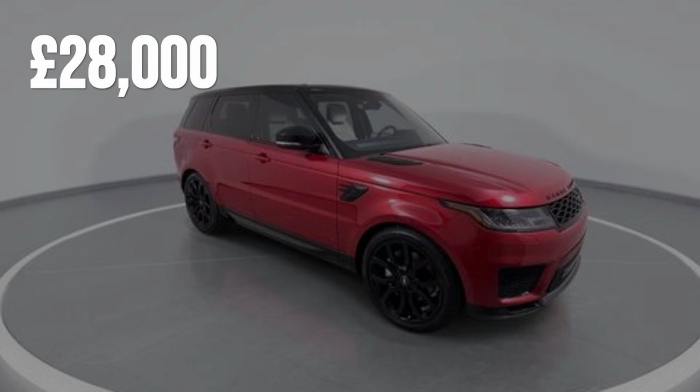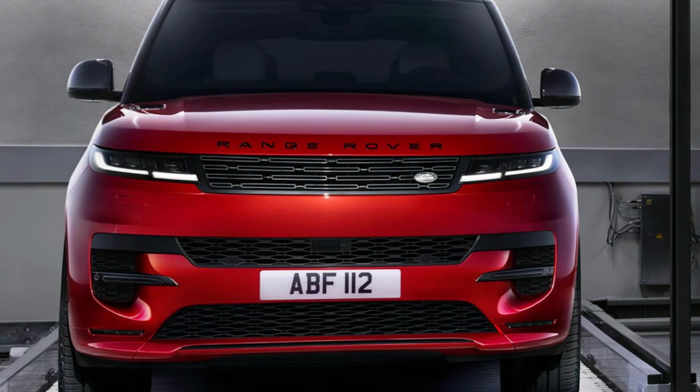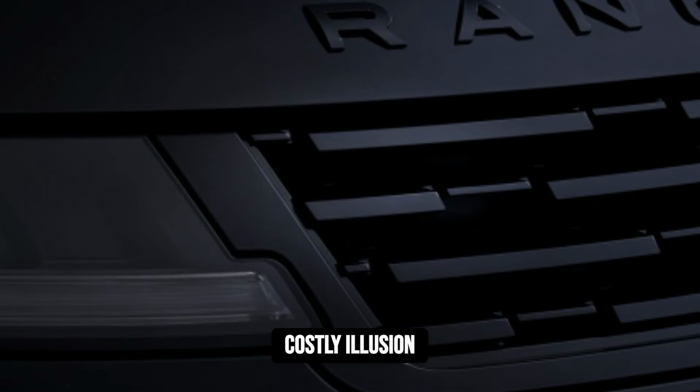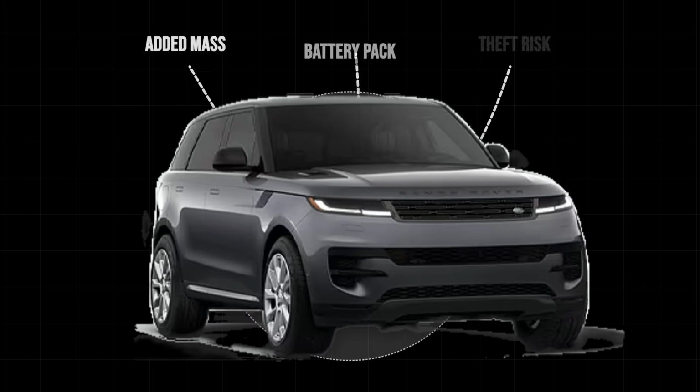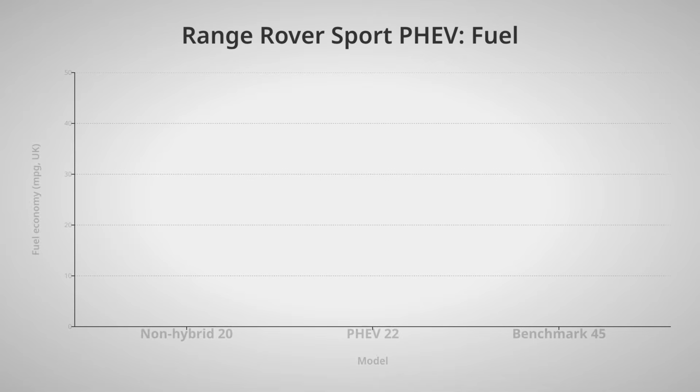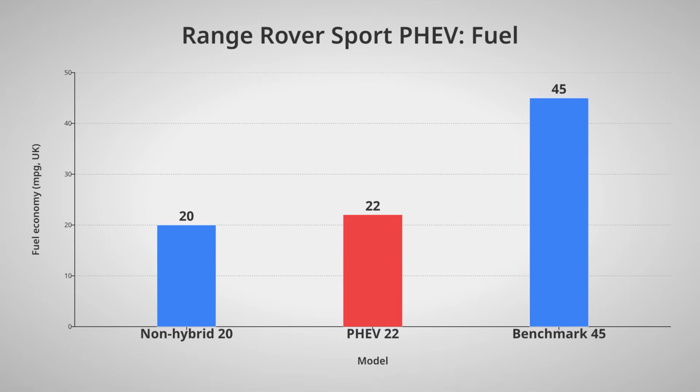This is the one. The used Range Rover Sport plug-in hybrid at £28,000 looks like Range Rover money without being it. The premium badge carries weight and presence. The badge also attracts theft insurance premiums that surprise owners. The plug-in system adds weight, reducing efficiency. Real-world fuel consumption averages 22 miles per gallon, barely better than non-hybrid alternatives.